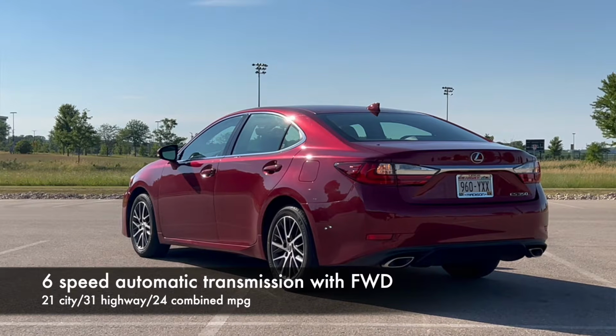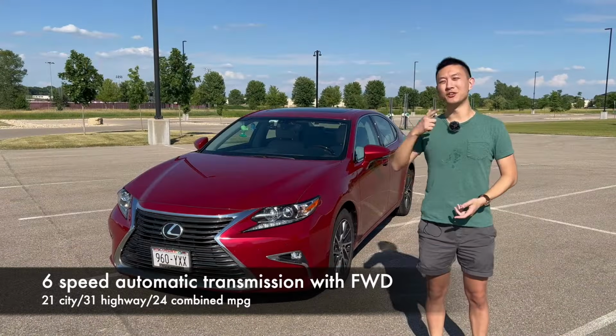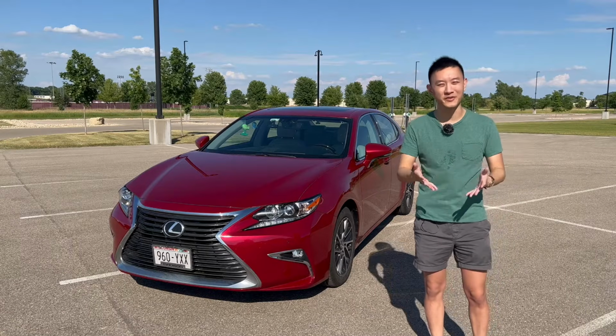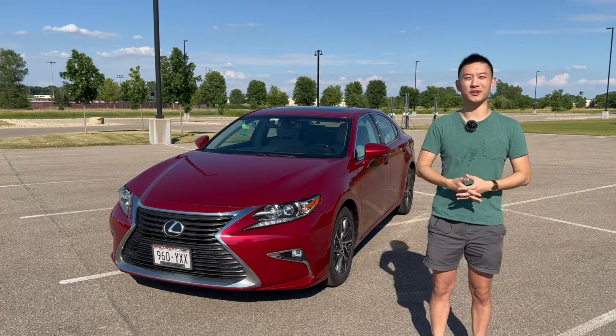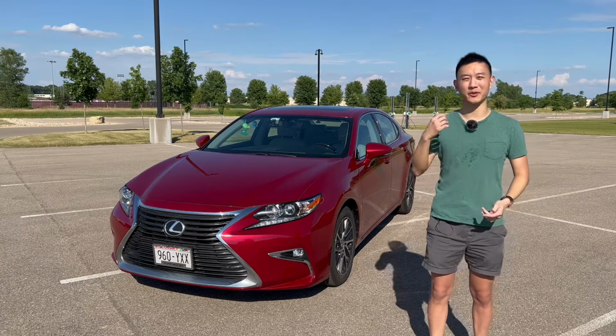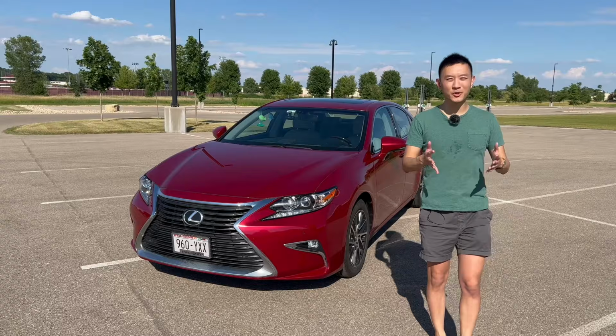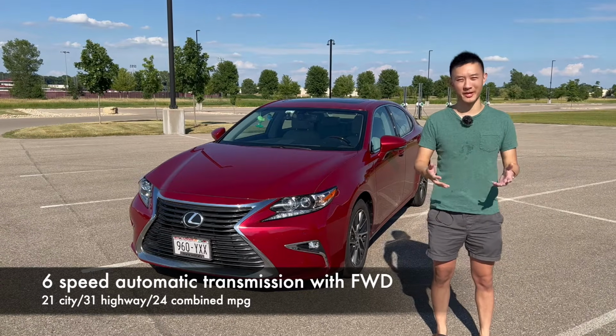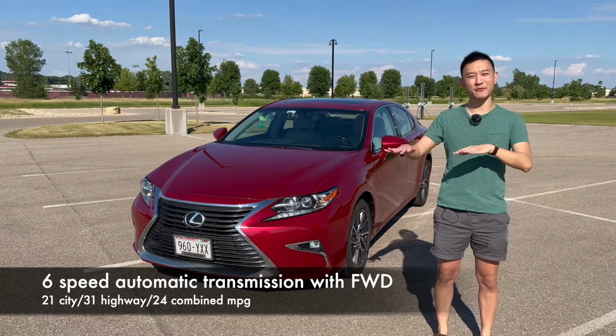This actually wasn't even offered with all-wheel drive when I bought it. In the new generation in 2019, they started offering all-wheel drive with the ES350, which has a weaker engine, is a pretty different car, and has a lower starting price as well. So if you want all-wheel drive, you'll have to go for that. To quickly cover fuel economy, you get 21 city, 31 highway for a 24 combined miles per gallon. Not bad, but in this class it's pretty average.